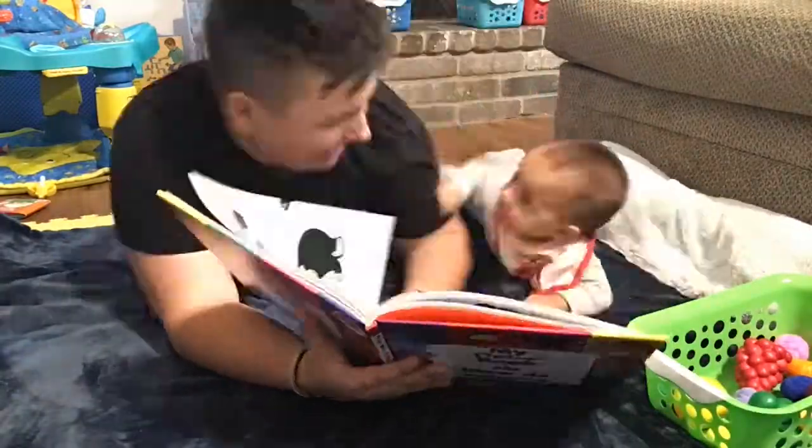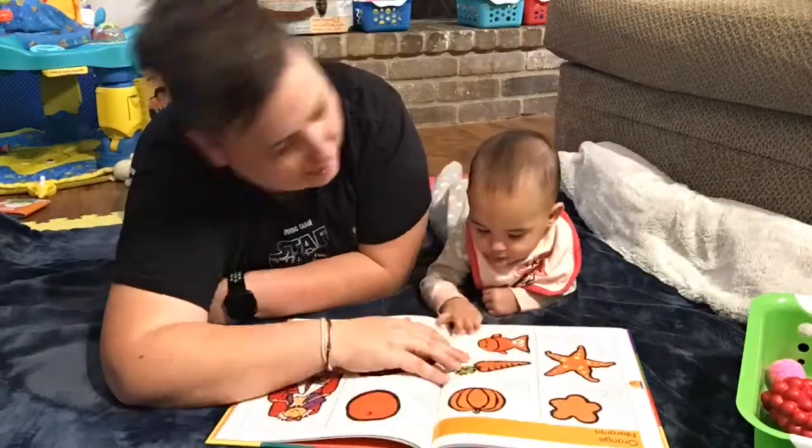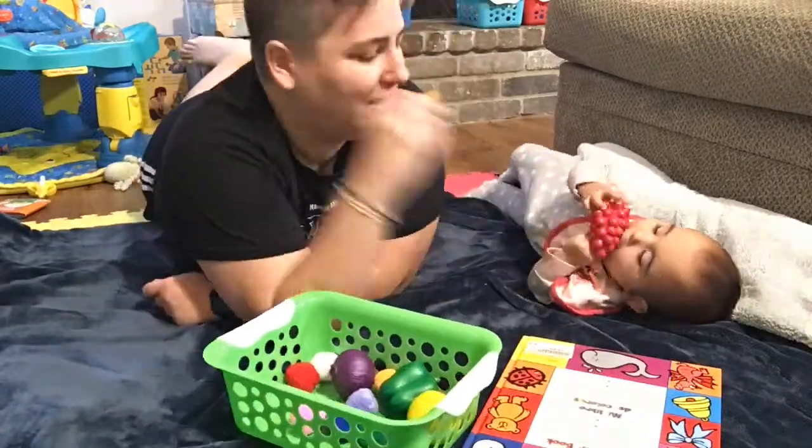Here I did find her bilingual color book, so we're reading it together. I'm only focusing on the Spanish words that I know. That way she hears the correct pronunciation, and I don't throw anything off.